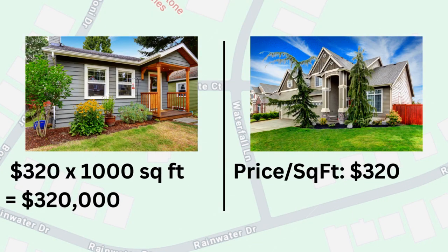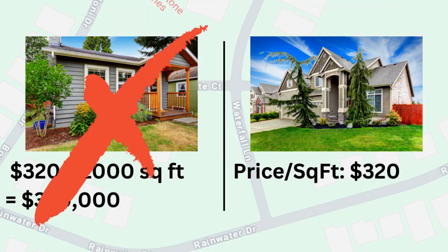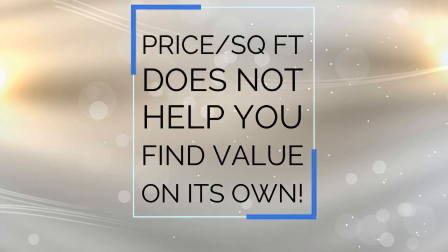And vice versa, if you take the price per square foot of the larger home and adjust it, you're gonna get a much lower number than the actual value of the smaller house. So price per square foot, it's an important tool, but it's absolutely not the only way to establish value.